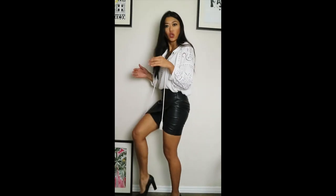Outfit number 2. This is that skirt which I told you about. I've gone out in the skirt for drinks, and this is a top which I have worn on holidays at a resort over my bikini. So you kind of think, how do I put it together? Well, this is it, but what will finish it off is a pair of pumps.